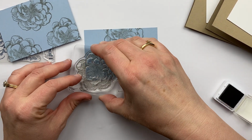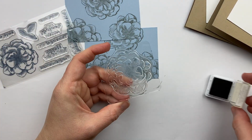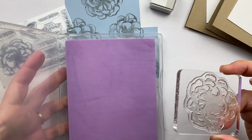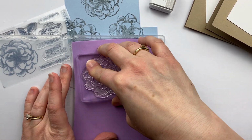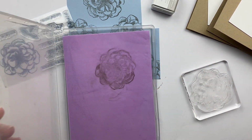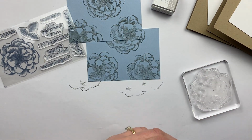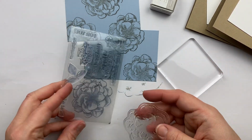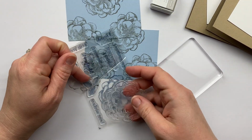This stamp set also has leaf stamps. So I'm going to clean off my stamp and reuse the block for the other image. So I'm going to use the stamping chamois. This is a great way to clean photopolymer stamps. It comes by itself, and I've just put it into a clear stamp case so that I can keep it moist while I'm stamping. You'll want to make sure that you let it dry out in between so it doesn't get funky. And this allows you to clean your stamps and put them away and then get another image out and use the same block.